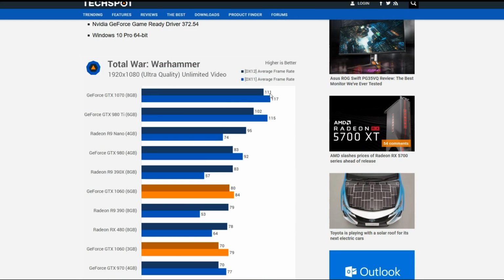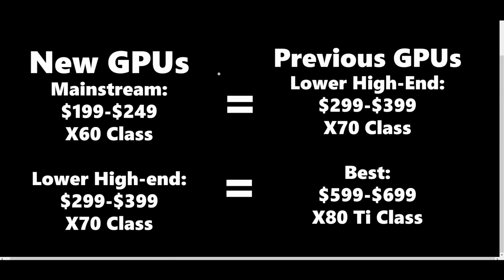Scrolling on up, we can see that the GTX 1070 competes very nicely with the 980 class GPU. And once again, you guys can check all the benchmarks. They will trade spots depending on which game it is, but overall, this is typically the performance level that we saw in each new generation. So as you guys can see, that equation has held true for many generations here. The 60 class basically has 70 class performance at half-ish the price.